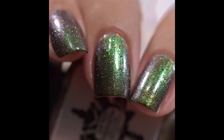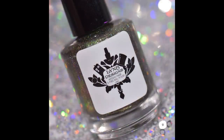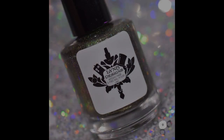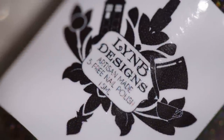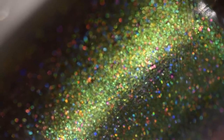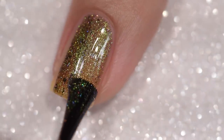This next polish is from Lynn B. Designs, and it's called Ghost Frequency. This will sell for $12. It comes in a 15-milliliter bottle. There will be 250 bottles available in the US and 20 in the UK. This was inspired by the 19 Hertz infrasound that is meant to make you see ghosts.